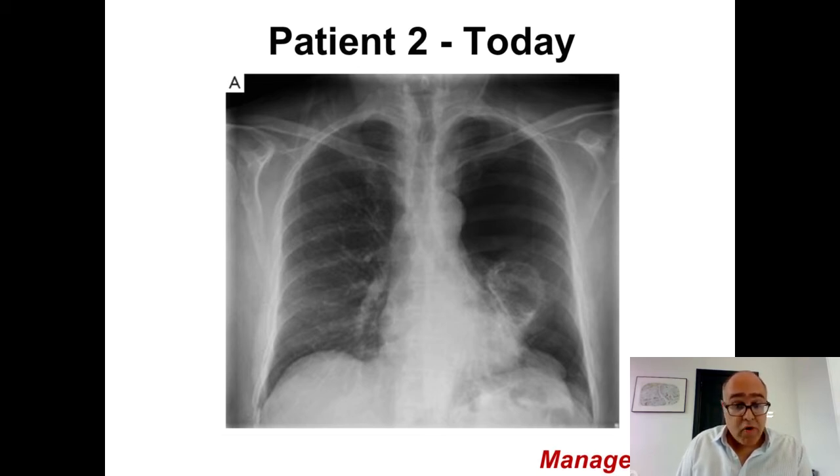Now, if you just compare the right lung, we can see that there are normal lung markings throughout, and no obvious pathology on the right side. So this is an example of somebody who has a left-sided pneumothorax. So therefore, the management is going to be based on our evidence-based approach.